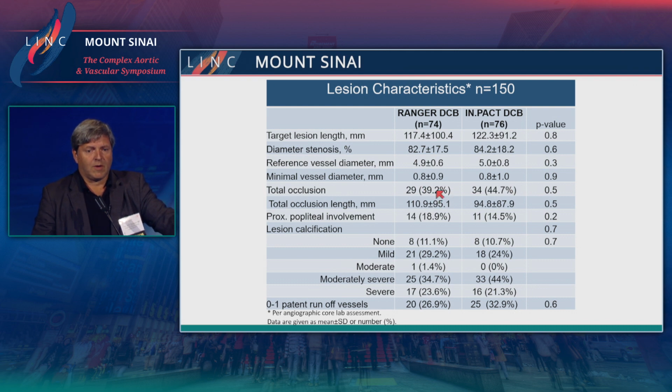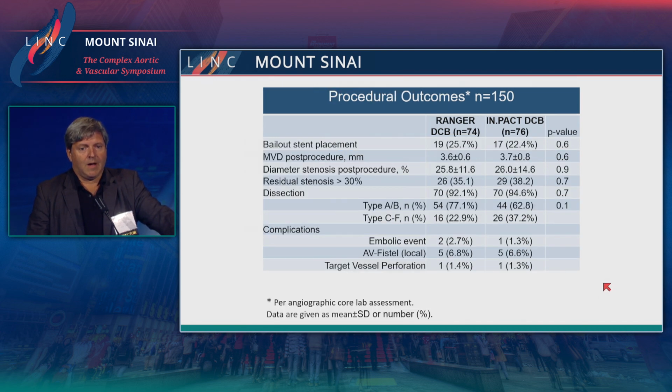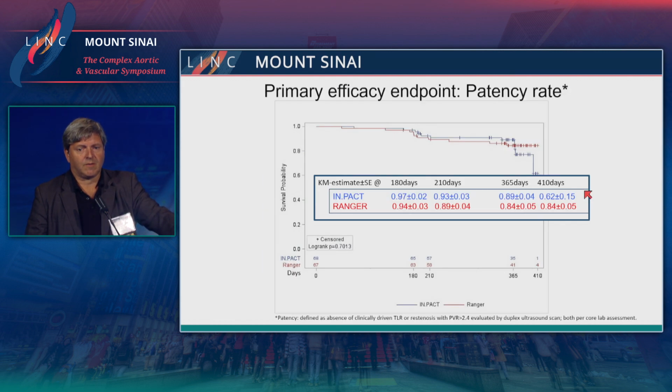The percentage of total occlusions is in a range between 40 and 45%, as you can see here. And you can see also that a number of lesions were classified as moderately or severely calcified by the core lab. What about bailout stent placement? Again, you can see here that the percentage was around 25%, I think in the expected range for this real-world cohort, and probably also reflecting a somewhat real-world usage of bailout stenting in the context of DCBs nowadays.